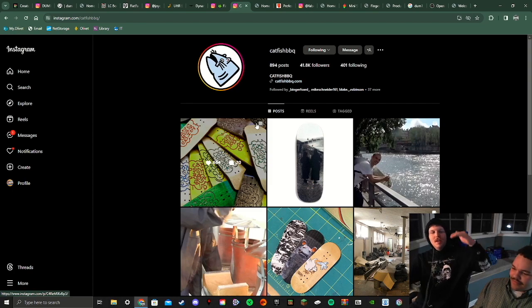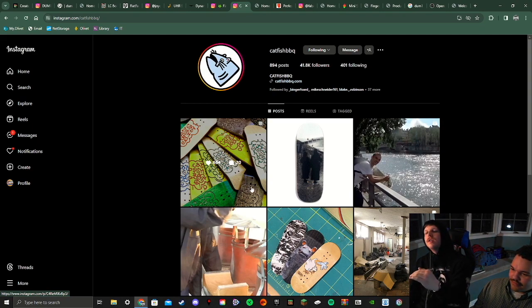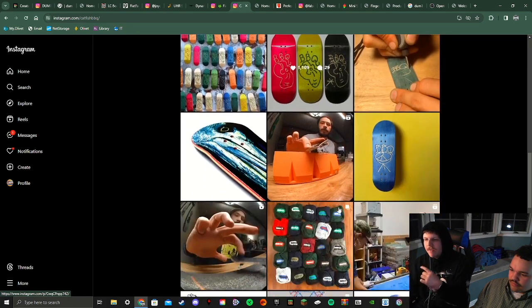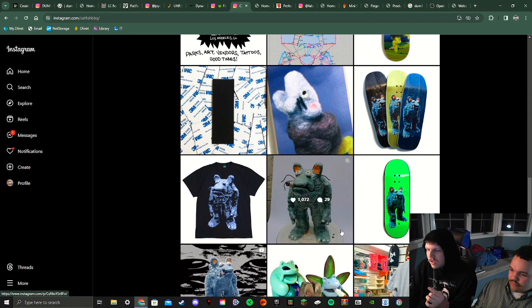Catfish Barbecue. This Catfish Barbecue is king, baby. There is no one doing this better than Catfish Barbecue. Everything that Catfish Barbecue does is with care, down to the packaging and the stickers. They do a lot of sculpture work.